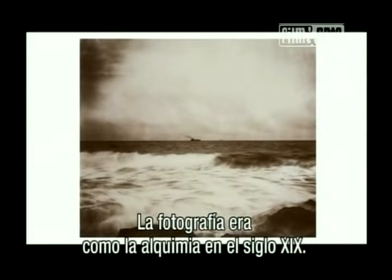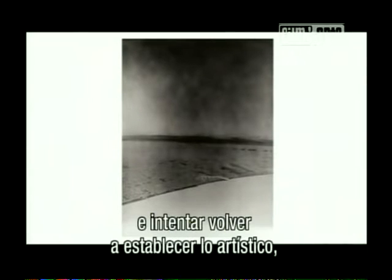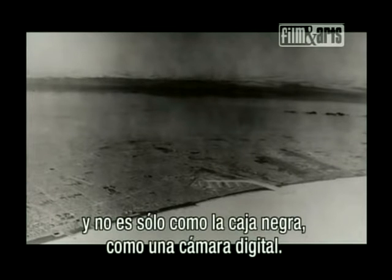Photography used to be like alchemy back in the 19th century. It was a medium of the few, and now it has turned into a mass medium. Maybe it's reactionary to turn backwards and to try to establish artistry again, but it's also the most interesting part of the process and not just like the black box, like a digital camera.